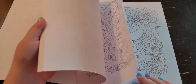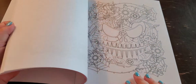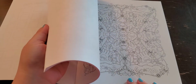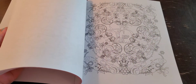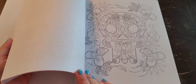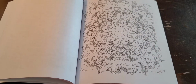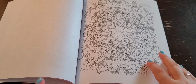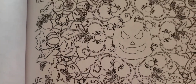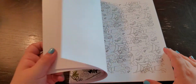I actually really like this book. So you get some images that make up a bigger image, so that looks like a pumpkin. Some kind of look more like a mandala or a mirrored effect. Some are just more like repeating patterns. As you can see though, no matter what kind of page you're getting here, whether it be the figured or the mandala-y or the printed, all of the little images that make up the page are kind of detailed here, but I don't mind that. I think that they're extremely cute.